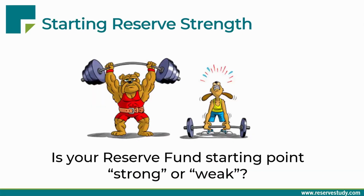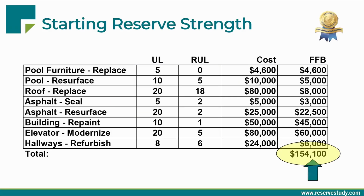Second is your starting point, the size of your reserve fund. At this time, do you know if your reserve fund is strong, fair, or weak? Your reserve funding requirements will be different if your reserve fund is strong and you can coast along in good shape, or if your reserves are weak and you're going to have to hustle to gather some money together for an upcoming project. Calculating your fully funded balance on the basis of your component list and learning is the first step.